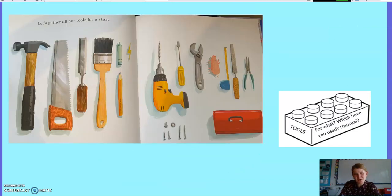Right, next one. As a child, I was always obsessed with tools. So let's gather all our tools for a start. We've got tools as our second brick. And again, questions for you. What are these tools for? Which of these tools have you used before? Are there any unusual ones?